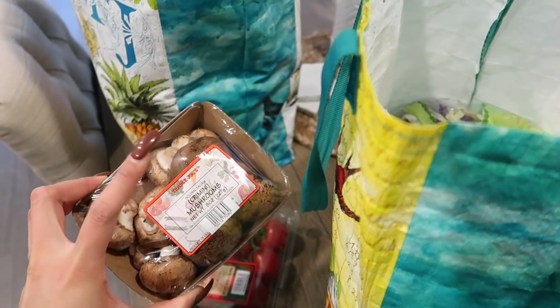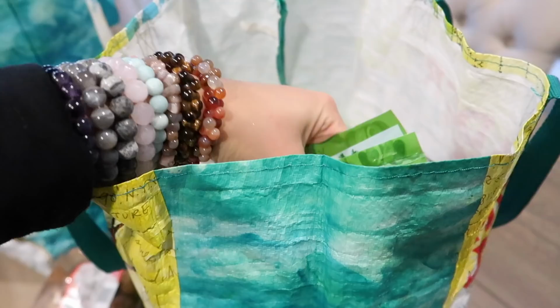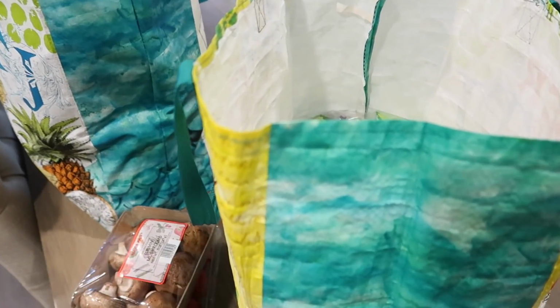It's also really good in egg scrambles, hash brown scrambles, and of course salads. And it wouldn't be a Kayla haul if I did not get avocados. So these are definitely not ripe, so I'm gonna have to wait a few days till I can have those.